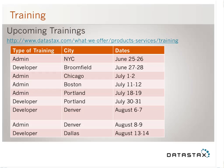David asks, which client library do you use? Hector, Astyanax, or something else? So on the Perl side, we use Perl-Casa, and on the Java side, we are using the DataStax Java driver, which is awesome.